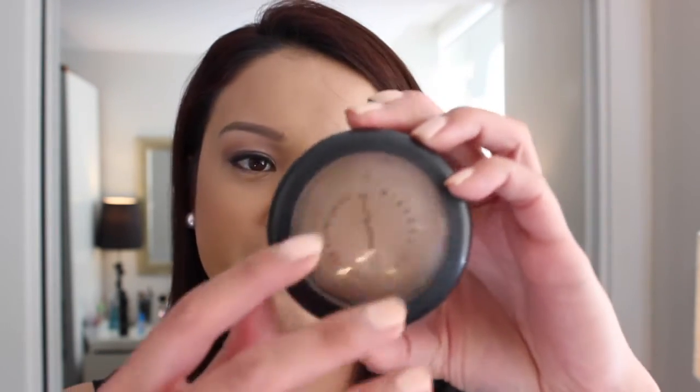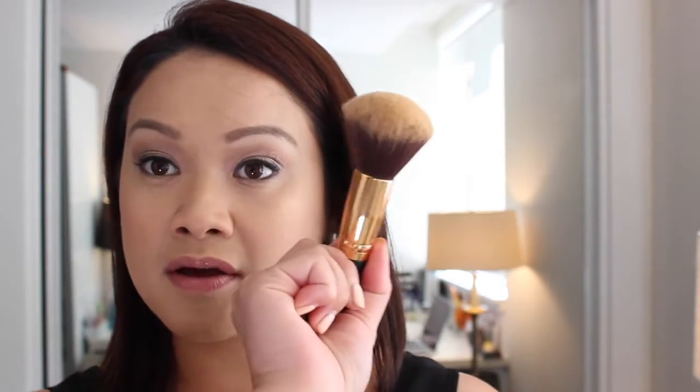This is how it looks. Sorry, medium plus. And I just get any big fluffy powder brush, stamp it here, and then stamp it on my skin just to set my face. And it's just gorgeous in that it's not thick and cakey, but it really just gives a beautiful finish while looking very natural and not overpowering any complexion product that I have on. So definitely I've been reaching for this on a daily basis once again.